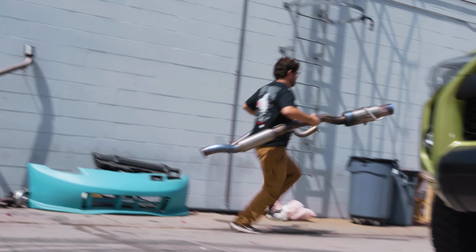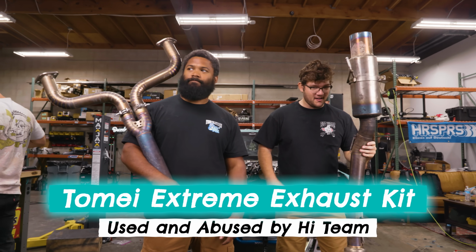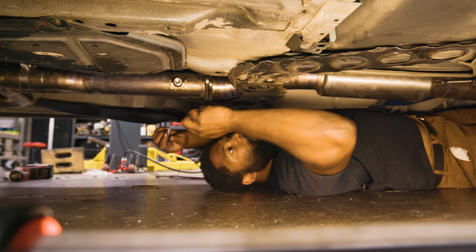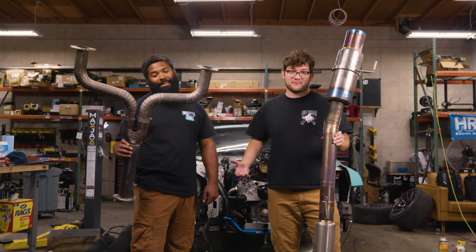High Car's out getting their custom fancy exhaust, so we figured we would take their old exhaust, this old Tomei kit, made of titanium. It's super light. It's kind of insane how light it is. This thing's gonna sound amazing with a V8 engine. Or sound like trash. We'll see.